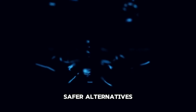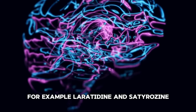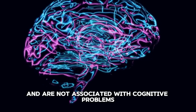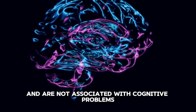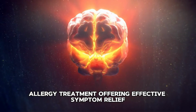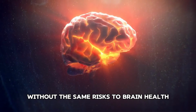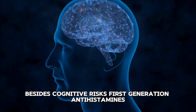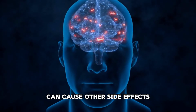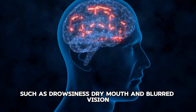Safer alternatives, such as second-generation antihistamines, for example, loratadine and cetirizine, have fewer adverse effects and are not associated with cognitive problems. These medications are preferred for long-term allergy treatment, offering effective symptom relief without the same risks to brain health. Besides cognitive risks, first-generation antihistamines can cause other side effects such as drowsiness, dry mouth, and blurred vision.